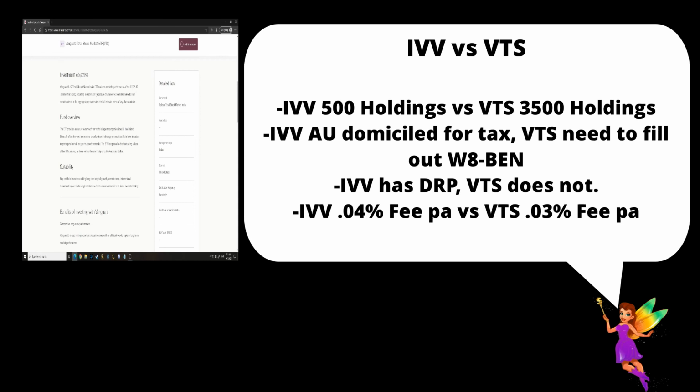Also, with regards to fees, they are both very, very cheap. IVV costs 0.04%, VTS costs 0.03%. So they are both very, very cheap, with the slight edge going to VTS. So with all that said, it basically comes down to a choice of having a slightly cheaper, more diversified fund with a little bit more of a pain regarding tax and dividend reinvestment versus IVV, which has a little bit less exposure, slightly higher fee, but is a lot more convenient when it comes to setting up an automatic reinvestment of dividends and for tax purposes.